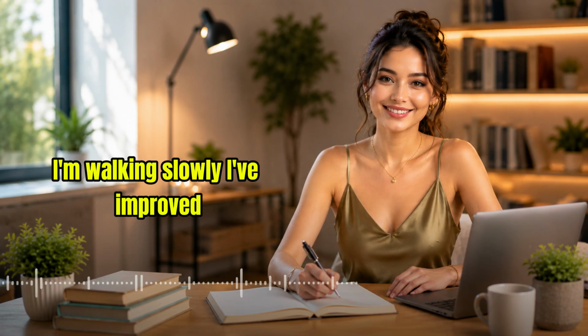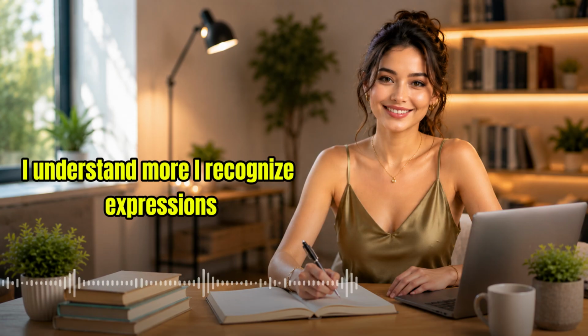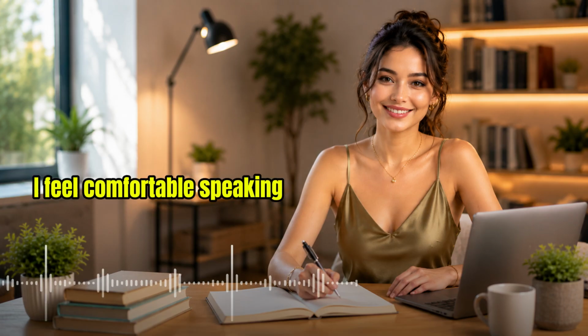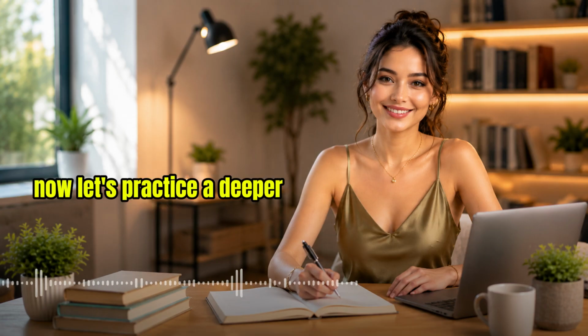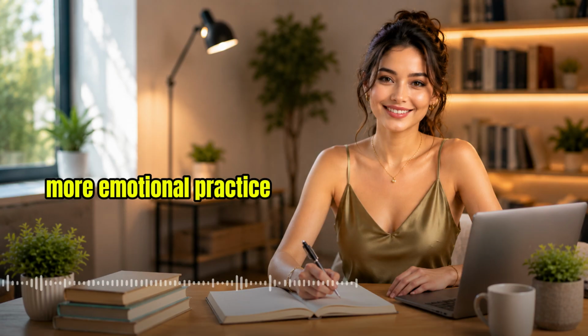Now shadow. I'm walking slowly. I've improved. I understand more. I recognize expressions. I feel comfortable speaking. This builds calm, narrative fluency. Now let's practice a deeper, more emotional practice.